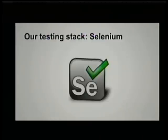And then for our UI testing, we're using Selenium. Right now we're doing this in Ruby with RSpec, but we're hoping to move this over to JavaScript as well. And Selenium, if you're not aware, is a great platform for testing in multiple browsers. And it's got good primitives for doing things like mouse overs and clicks.